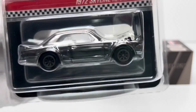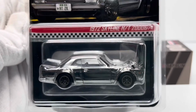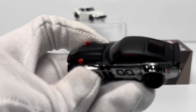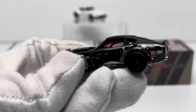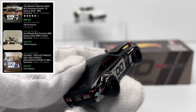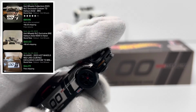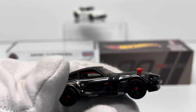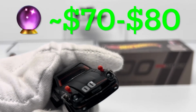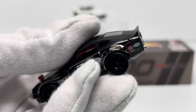As nice as this car was, opening feature, first time we saw it in premiumization, right now secondary market currently selling for around $65 to $75. This custom 240Z, again, similar color scheme, right now currently sells for around that price, about $60. In the coming months and, you know, even a year from now, I could see the value going up maybe a hair, maybe 70, maybe pushing $80 price point. But I really think it's not going to be a home run for the collectors.